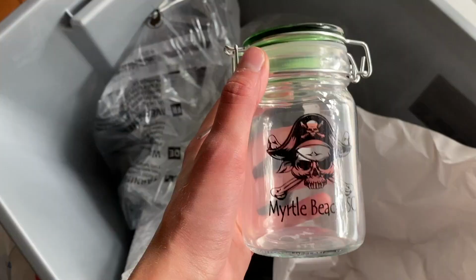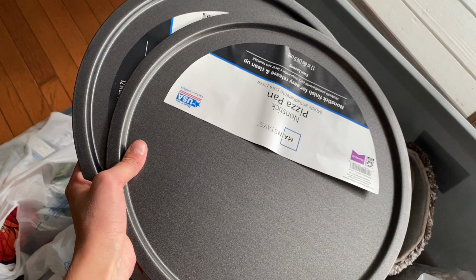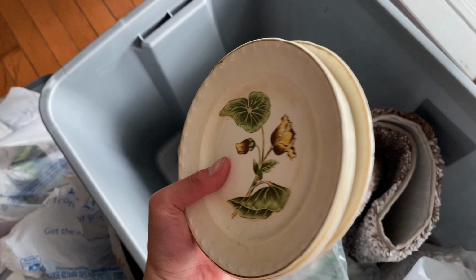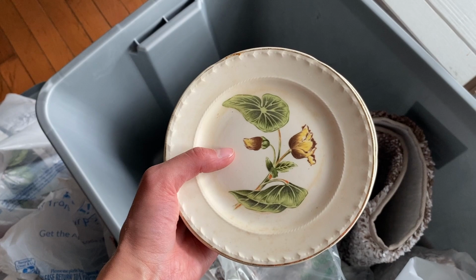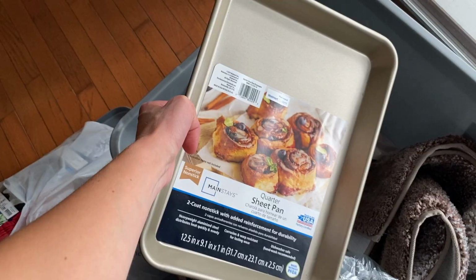We got this while we were at the beach to put our seashells in. Put on a shelf somewhere or on a little table. Thank you again, Granny. We have some pizza pans. And then I have a stack of these old plates. They're just the sweetest. Again, it was something that I got a long time ago, way before I knew Austin, and I just picked them up somewhere and thought they were pretty and wanted to keep them, so might be good dessert plates. And a sheet pan.